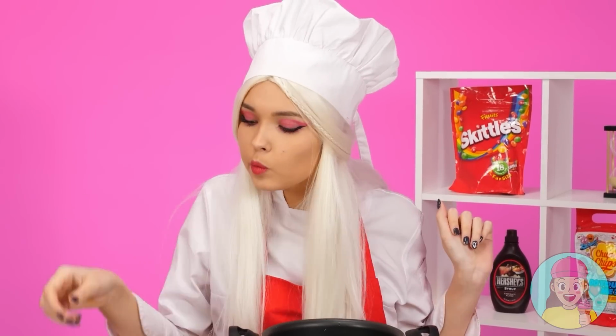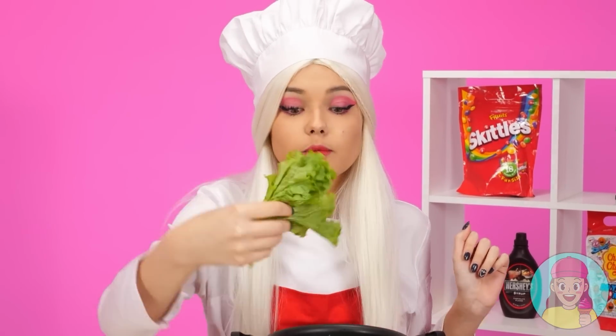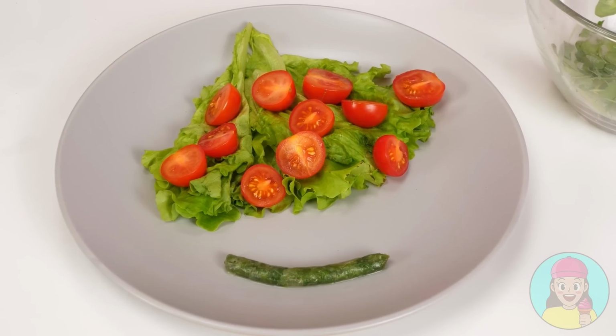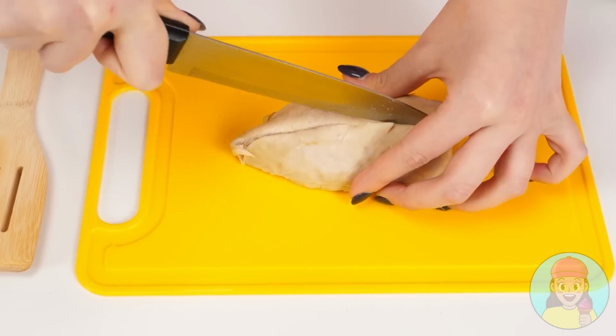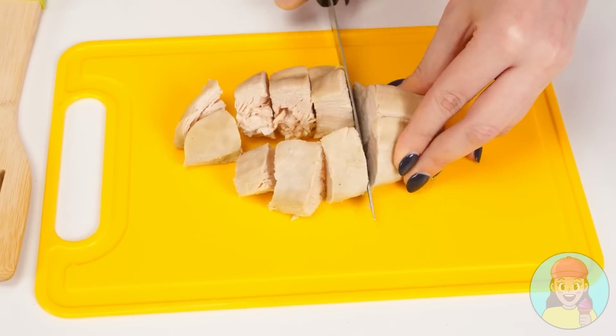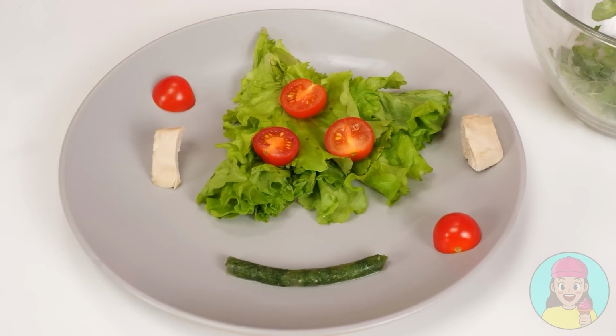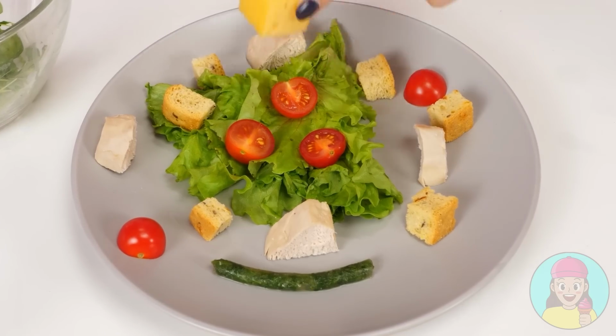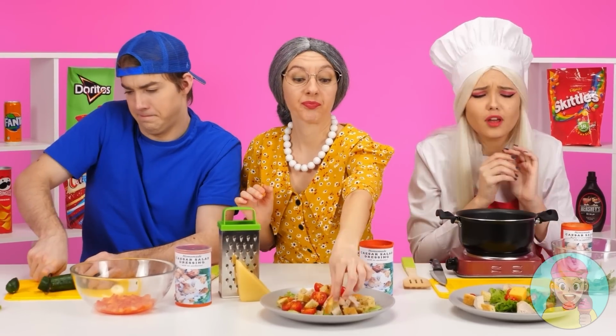Okay. Let's add some lettuce leaves. Come on! Some tomatoes. And of course, some chicken. Come on! These pieces are quite perfect. I've got it! And of course, some crackers. They're always perfect. And now, we're gonna add some cheese. Done!